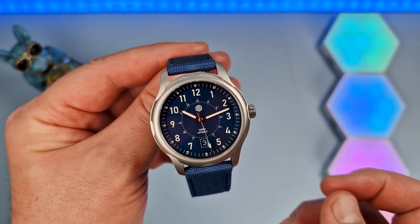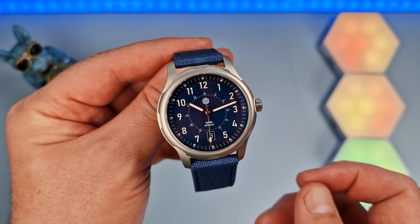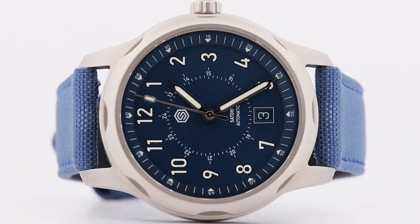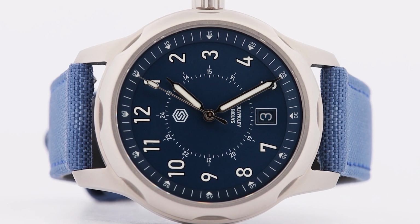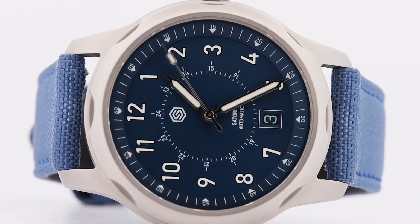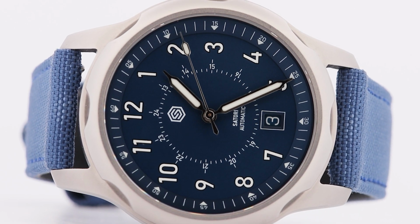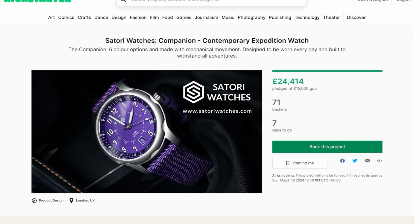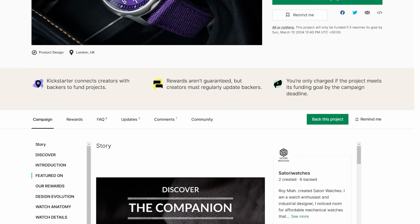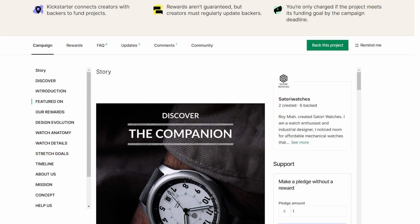But one that feels reborn from the one that they attempted to release in 2022, but subsequently withdrew their Kickstarter campaign. Now in 2024, and having listened to tons of feedback from potential wearers of the Companion, it has been relaunched and is currently in the middle of their 2024 Kickstarter campaign, as of today, Monday the 4th of March 2024. And that Kickstarter campaign will end on Sunday, 10th of March 2024.